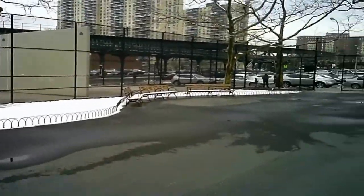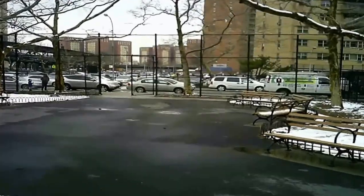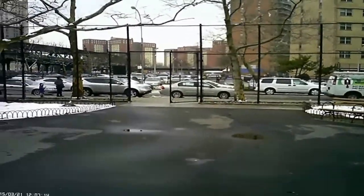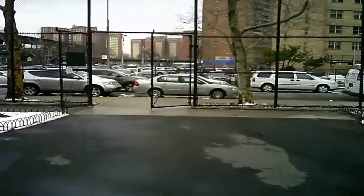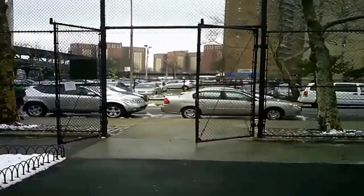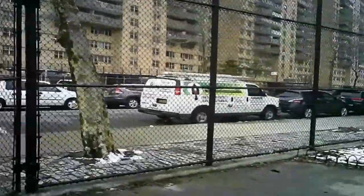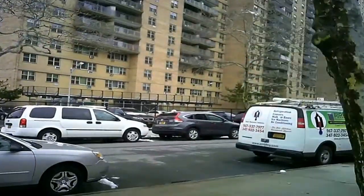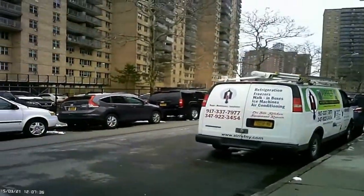Again, it's Brightwater Towers. They are private. Now, most of the buildings you'll see, except for Warbasse and buildings 1 and 2 of Trump, are now all private. They exited the Mitchell-Lama program. Approaching West 3rd Street. The next street over between West 3rd and West 5th is West 5th Street. I don't know what happened to West 4th Street. I guess West 4th Street, wherever it was, is just totally gone now.